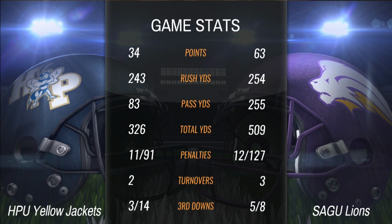That means they weren't good penalties either. That's an average over 10 yards of penalties. So you got 15-yarders mixed in there. You got defensive holding. But the Lions, how about this? 509 total yards on the game. Look at the split between the passing and rushing yards. That's pretty astounding. 255 to 254.